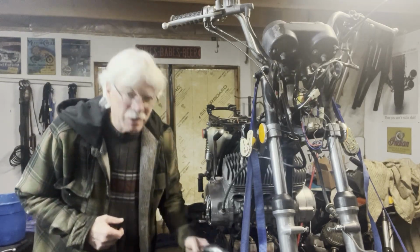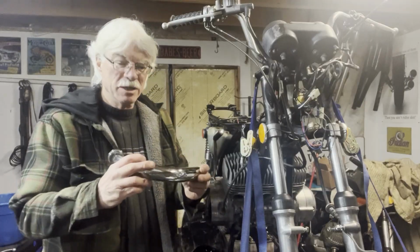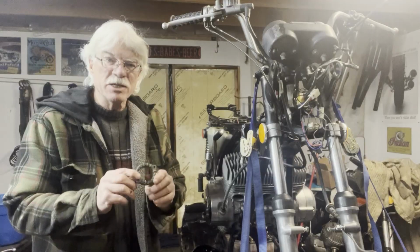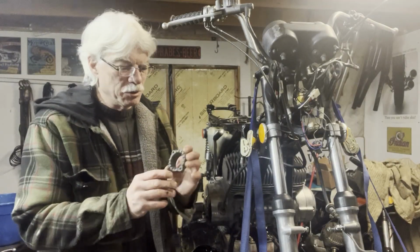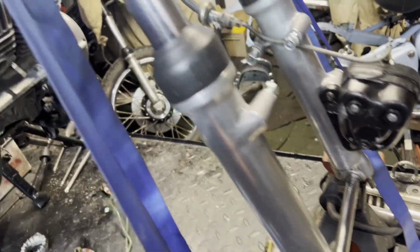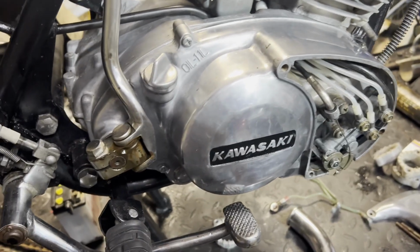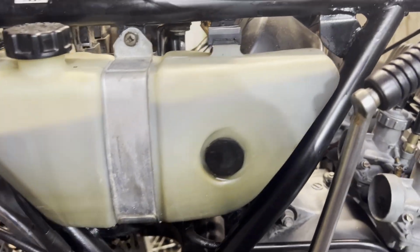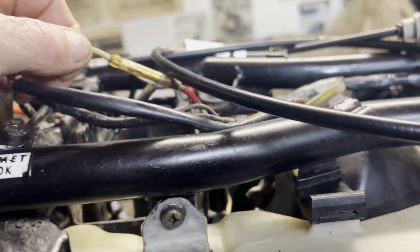For instance, we got the pipes cleaned up. I replaced one of the headers here due to having a crack. Yeah, we got the cases cleaned up. I got the fork legs cleaned. These all, they wet sanded. Actually, they come up really good. We got the old tank now back into place. The wiring we got now sorted out.